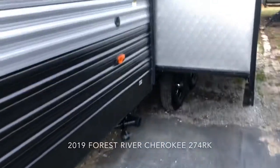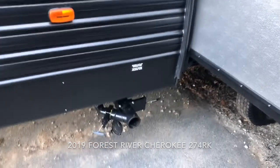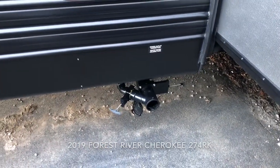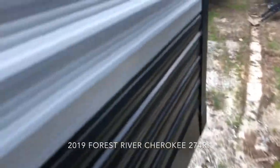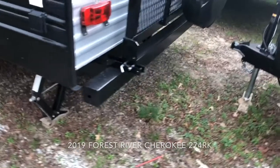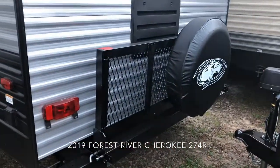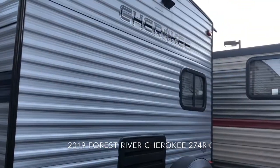The 274RK is equipped with a black tank flush, easy access black and sewer and gray tanks. As we enter into the back area, it's a 30 amp service. You do have a large travel rack on the back bumper for storage that drops down. It's prepped for a backup camera.